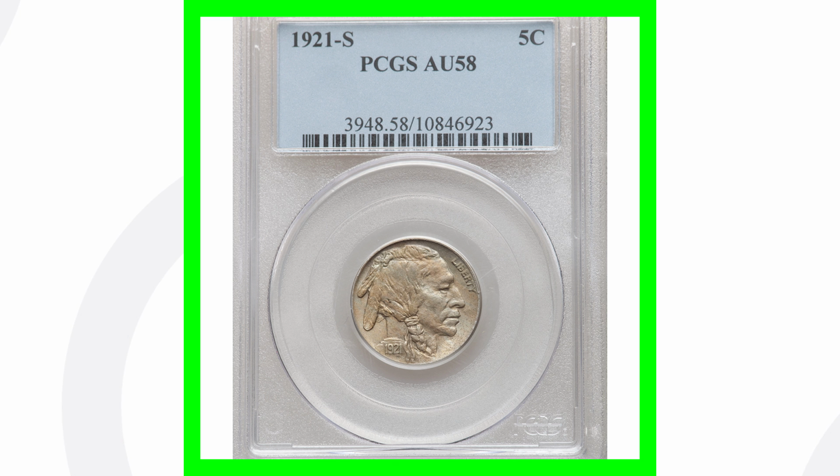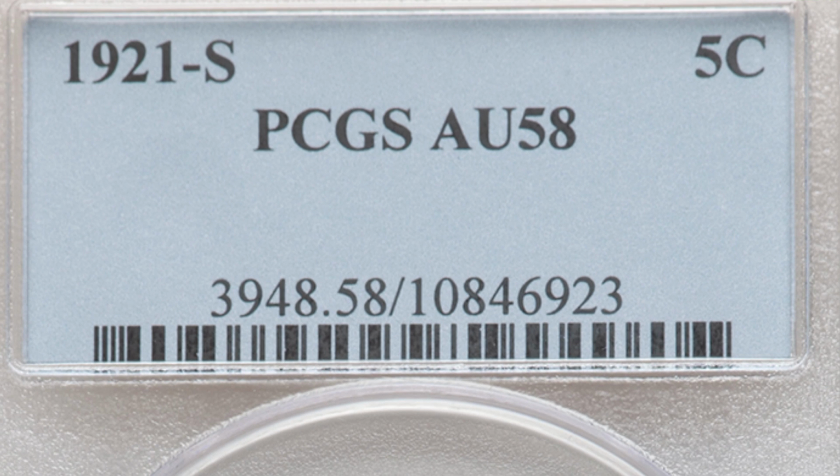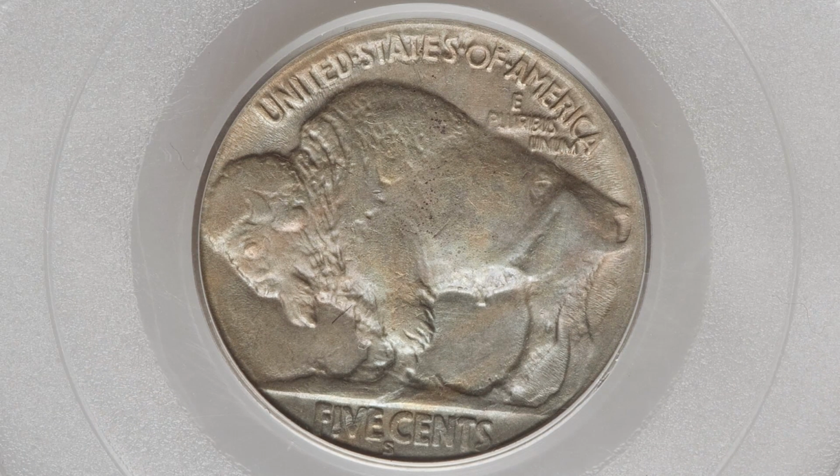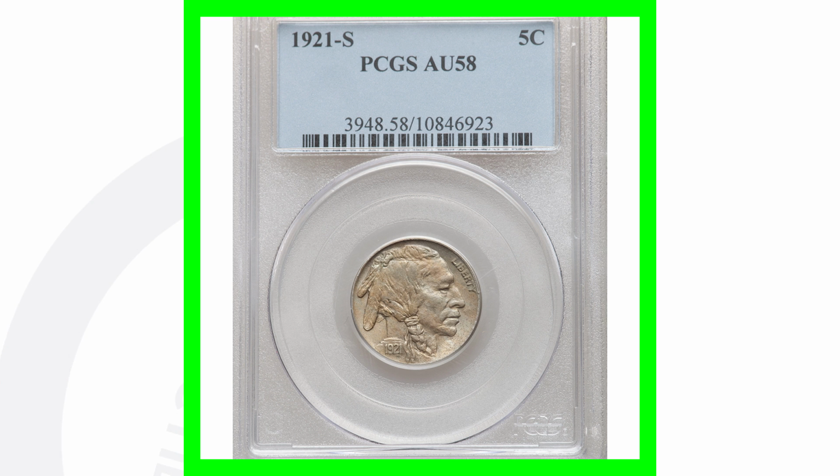Now here is a 1921S buffalo nickel. There's absolutely nothing wrong with this coin. The coin is graded by PCGS at an AU58. So it's not a mint state grade, but it's still a valuable coin because it is a key date coin or a low mintage coin. That means that they didn't produce a lot of the 1921S mint marks. By the way, if you zoom in there underneath the word 5 cents, that is where the mint mark will be or not be. In this case, it's the S mint mark, and this coin sold for over $1,500 because it is a key date coin.